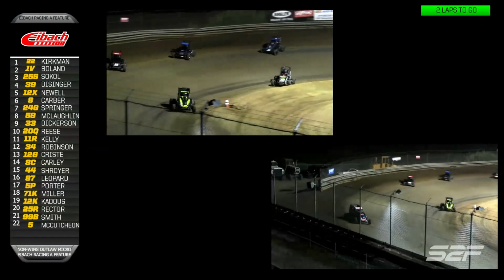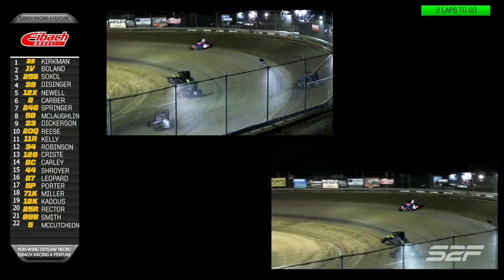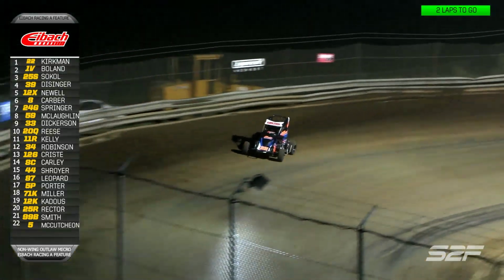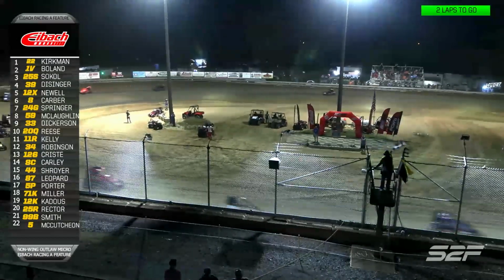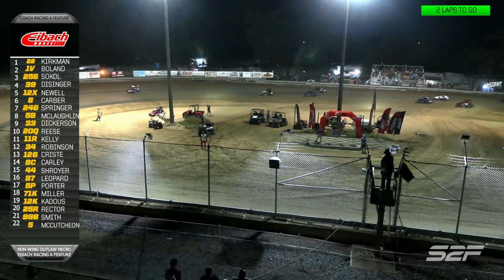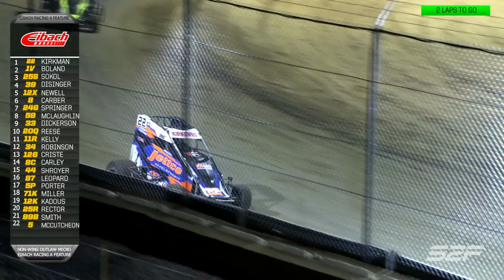Looks like Deisinger is there. White flag will fly indeed. We've got one more time around. Kirkman down the back straightaway for the final time at the turn number three. Out of turn four, checker flag will fly. He picks up where he left off last week. And Kirkman, your winner. Second will go to Johnny Boland. Third will go to Sokol. And fourth will go to the 39 of Deisinger.